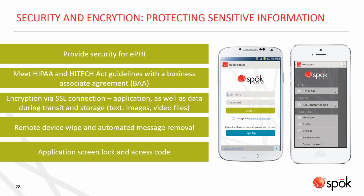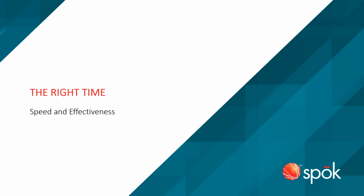In order to be completely HIPAA and HITECH compliant, app vendors should sign a business associate agreement. They should provide encryption of the information both in transit and at rest. They should allow for a remote device wipe in case the device itself is lost or stolen. And they should provide additional features such as screen lock and access codes to ensure the information stays secure.